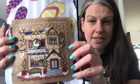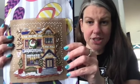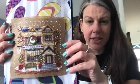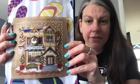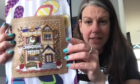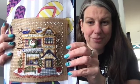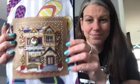My next finish, let me see what I can put behind this. This was a project I was working on at work. This is a Mill Hill Buttons and Beads kit. This is the Apothecary Shop, part of their winter collection. So I finished this up probably a month or so ago. Like I said, this is just one that I stitch on my lunch break at work. So super cute. Absolutely love that.